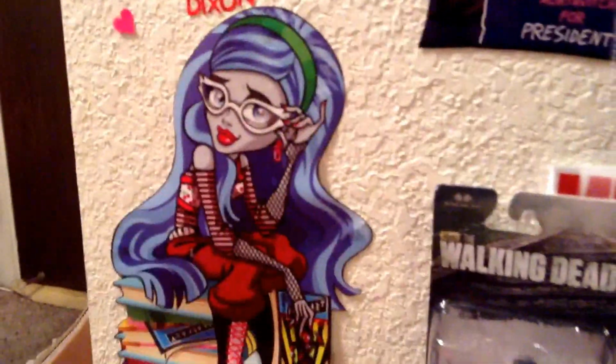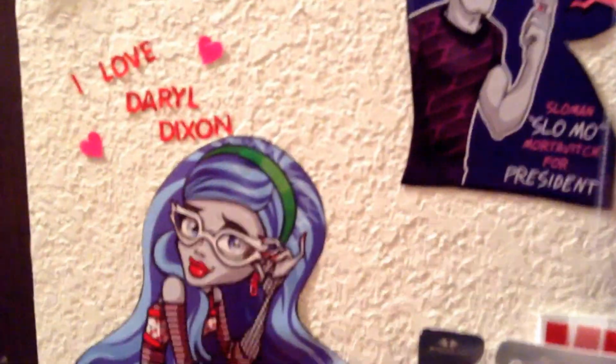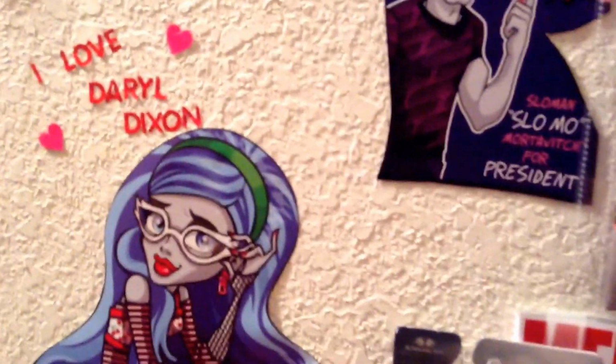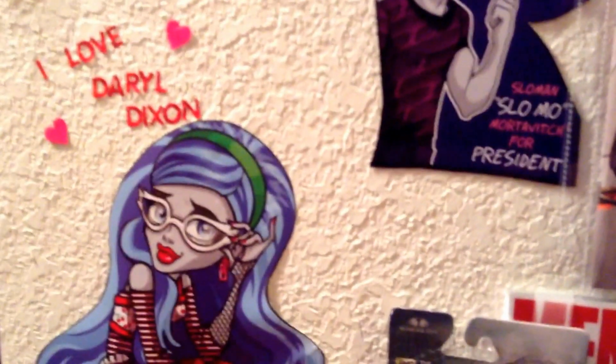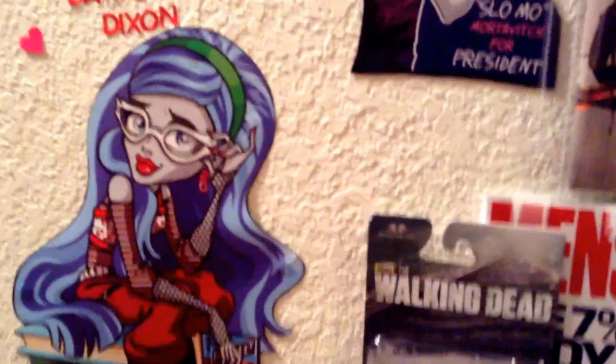And down here, I have Ghoulia. She's a cutout that I cut out of a poster because I only wanted Ghoulia. And on top, I put I Love Daryl Dixon because I have this, like, fan thing. What is it called? Fan fiction of where Ghoulia, being a zombie, she is in love with Daryl Dixon and she watches The Walking Dead. It's kind of silly, it's kind of funny, but I think it's hilarious. And there's where I hung Slow-Mo because he's like, don't forget about me, Ghoulia.